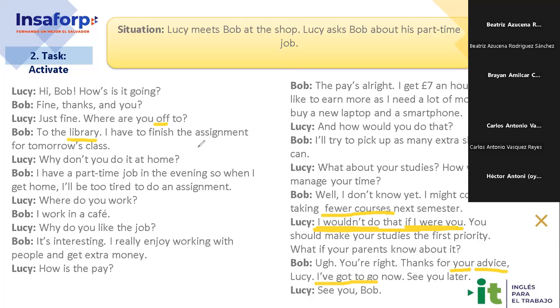I have to finish the assignment for tomorrow's class. Why don't you do it at home? I have a part-time job in the evening, so when I get home, I'd be too tired to do an assignment.